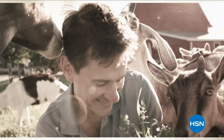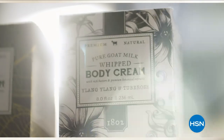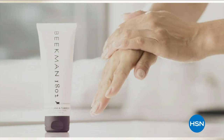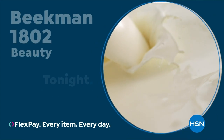We use goat milk because we had it, and that's how our company started. But what we learned over the years is how beneficial goat milk is, not only for the skin, but for your body. Goat milk adds moisture to your skin. It's really the most amazing ingredient. People really do notice the hydration of their skin. The farm-to-skin difference only with Beekman 1802.